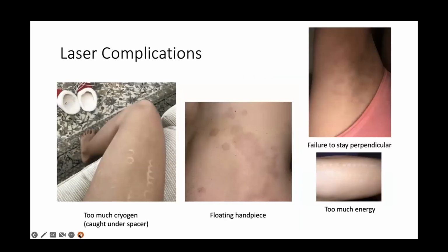And then I just put some laser complications, just so if you've gone under tons of laser procedures, you're probably going to get a complication. And if you want to kind of know what went wrong, this gives you a guide. This is how I do it.